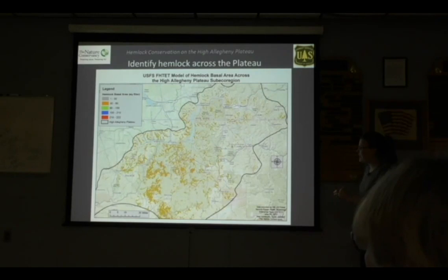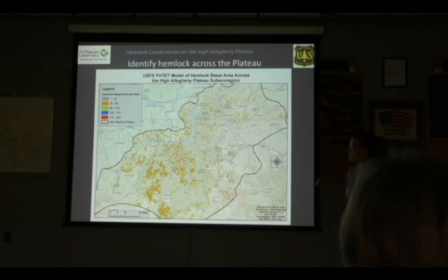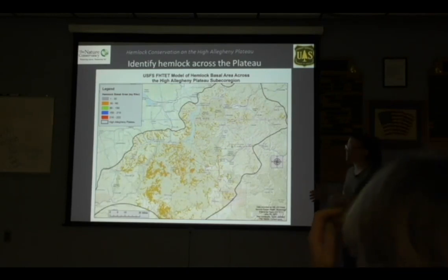For our second goal, identifying hemlock across the plateau, we really wanted that to happen with a uniform data product, which was why it was going to be GIS mapping. There are lots of folks that have lots of inventories and lots of data, but we really wanted a uniform product across ownership boundaries, both collaborating and non-collaborating. We were able to accomplish that with a product from a division of the Forest Service called the Forest Health Technology Enterprise Team. They're really smart people. They have a gridded data set of hemlock occurrence by basal area. This was how we were able to work together to prioritize across ownership boundaries, so it was a big deal for us to have access to this data.